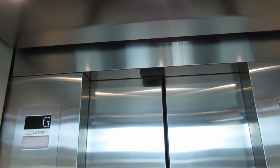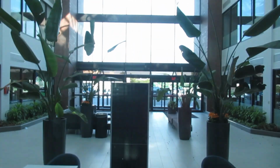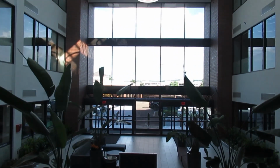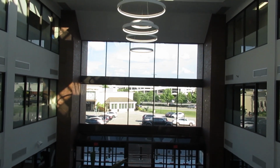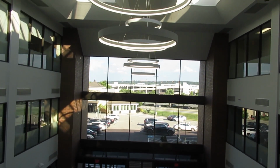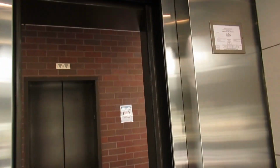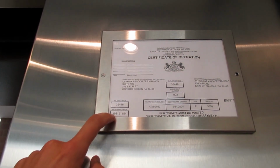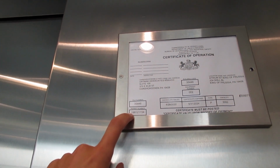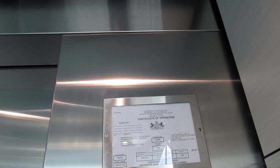And we'll get a cab view upstairs. Listen to the hydraulics one more time. Again, this motor sounds very beautiful. And over here is the inspector's certificate. If you look on the bottom left corner, you can see that the first four numbers of the permit numbers say 1981. So that basically means that this office building was built in 1981.